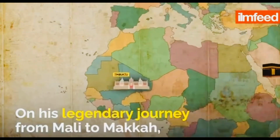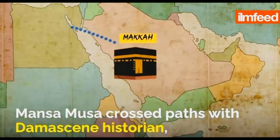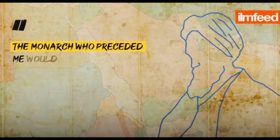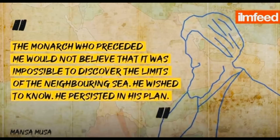On his legendary journey from Mali to Mecca, Mansa Musa crossed paths with Damascene historian Shihab al-Umari and told him how. The monarch who preceded me would not believe that it was impossible to discover the limits of the neighbouring sea.